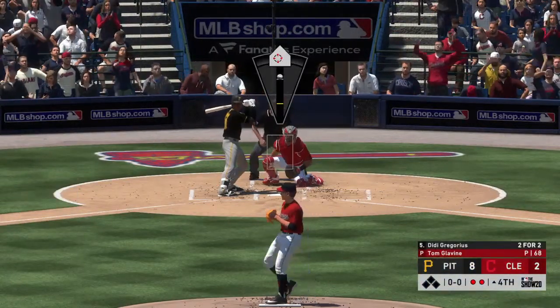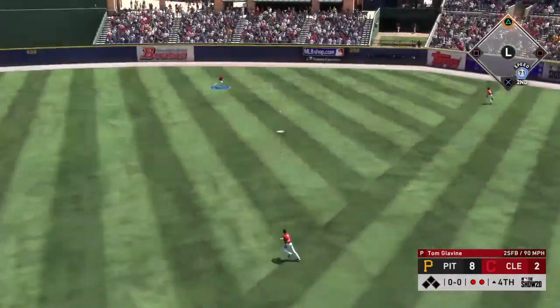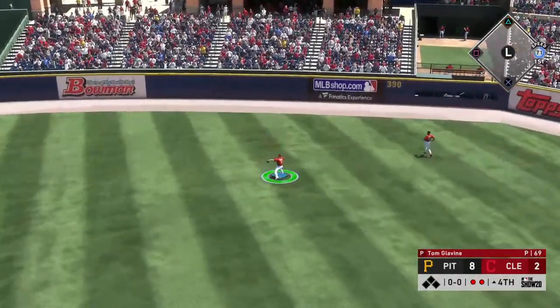Here's Didi Gregorius. He'll swing at the first pitch and bang one into right center field. That's a base hit.